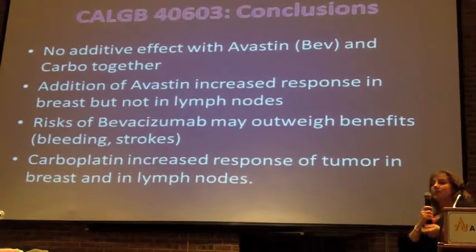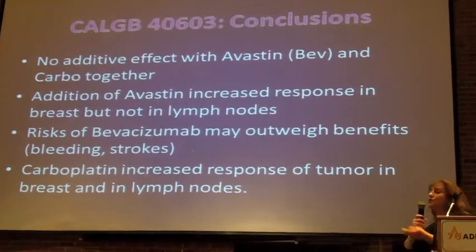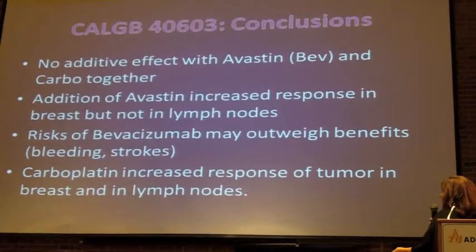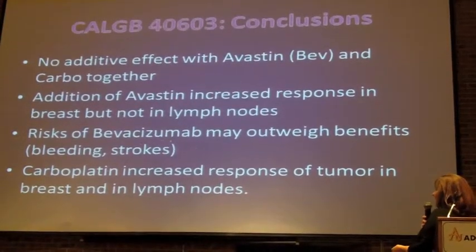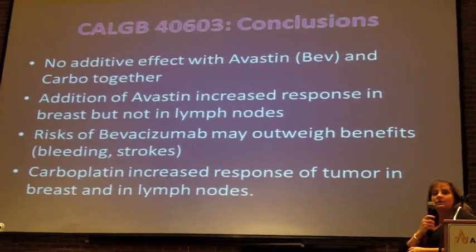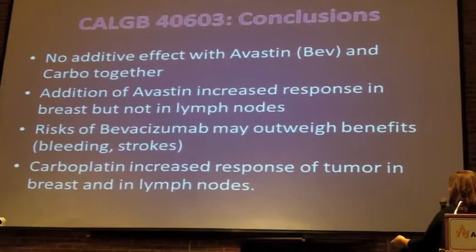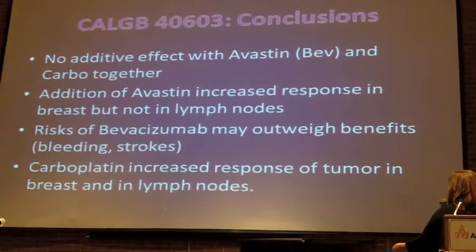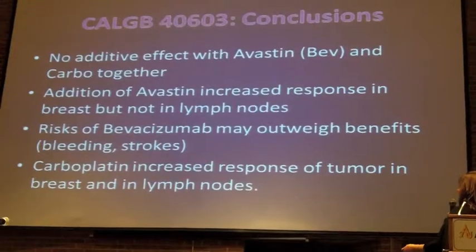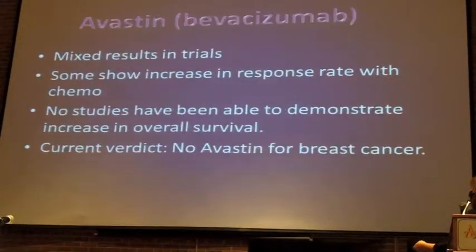These are healthy, curable patients that are taking a drug that can increase the risk of hypertension, strokes, internal bleeding, bruising, etc. You also have to stop this drug several weeks before surgery because, again, of the risk of bleeding. Because don't forget what it does. It inhibits blood vessel formation and healing. Carboplatin increased response of the tumor in the breast and the lymph nodes. So we saw a better benefit with the Carbo than we did with the bevacizumab, and they were not additive.